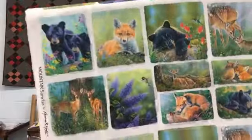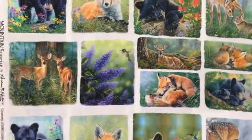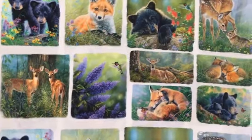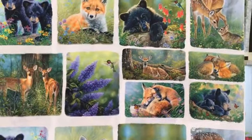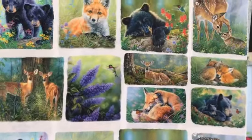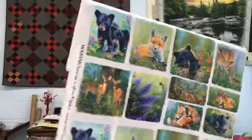And then we have the sweet animal patch. That's this one. Beautiful. Let's see, we've got foxes and bears and deer and butterflies or hummingbirds. And what else am I missing here? I'm looking at this side. What do y'all see over there? I think that's all of them. They're so sweet. I love that little bunny. Oh, you see a bunny? There's a bunny with the deer. Oh, that's so sweet.